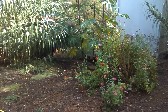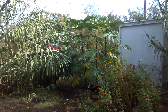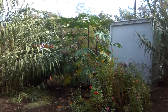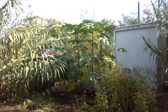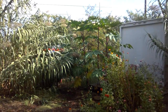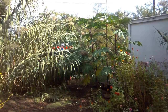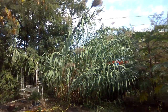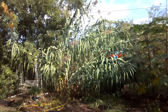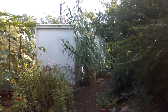Let's come back here. Now these are castor bean plants, I think. I mean, April, we weren't going to grow them, but they're so pretty. And they're seasonal, so they'll die. But these, the bamboo is getting big. We covered the trailer with it pretty good.